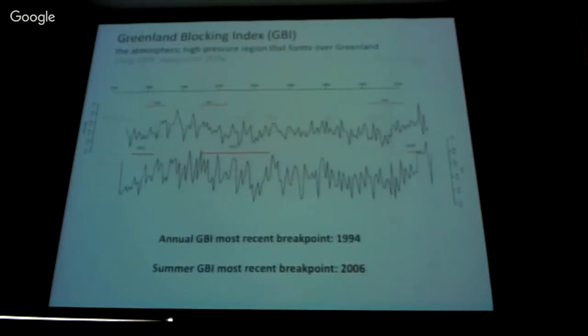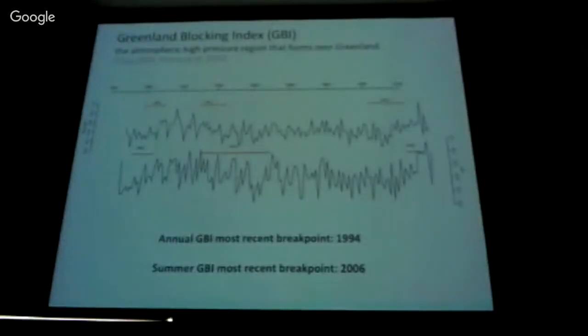We started by looking at the Greenland Blocking Index. It's an appropriate index, I think, to use for thinking about Greenland and climate here. It describes the atmospheric high pressure region that forms over Greenland. You can look at it on an annual basis, which is what is shown in the top series here. Edward Hanna produced this going back to 1850. You can also look at it in seasonal slices as well. The lower one that I'm showing you here is for summer.